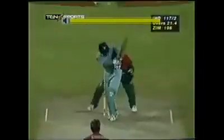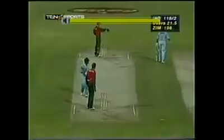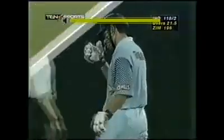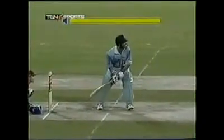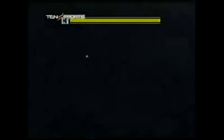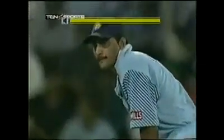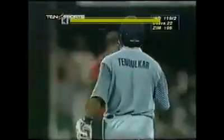There we go again. Watchfully played that time into the gap. Now there'd be a huge temptation here for Mohammad Azharuddin to try and follow what Tendulkar's doing. That would be a mistake. Have another look at this. It certainly would be a mistake for Azhar to try and match Sachin Tendulkar. He should just be quite content to spend time at the crease, allow the master to keep on hitting. That's the end of the over. 119 for 2.